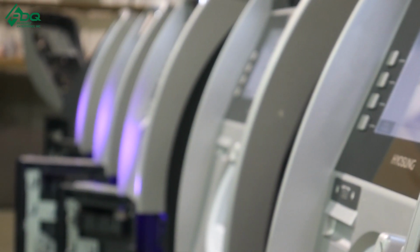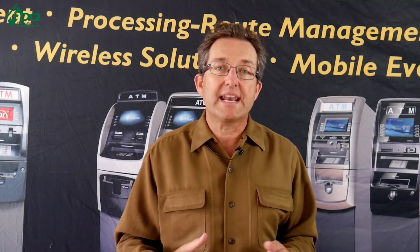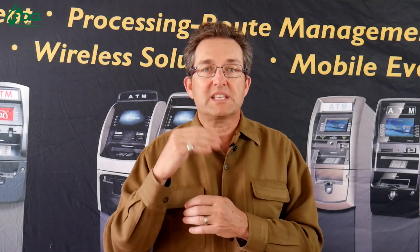I always tell our students, get 4 to 6 brand new ATMs, put them on your route, figure out how to use the ATM, what starts to break down, what's not, and then from there, you can buy a used ATM, a couple here or there, to help you scale your business up.